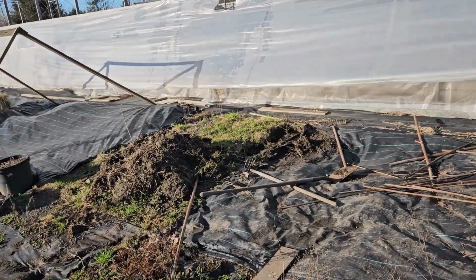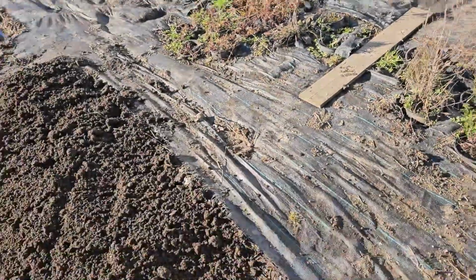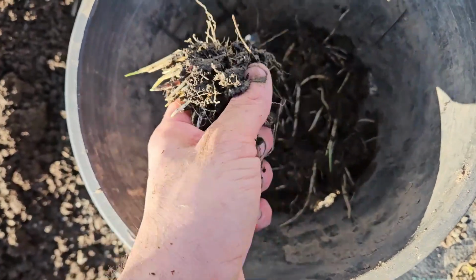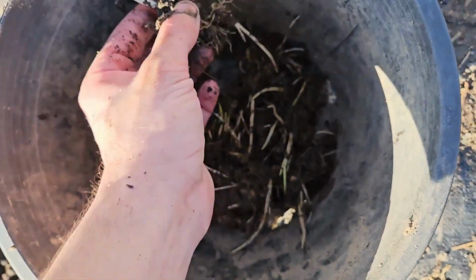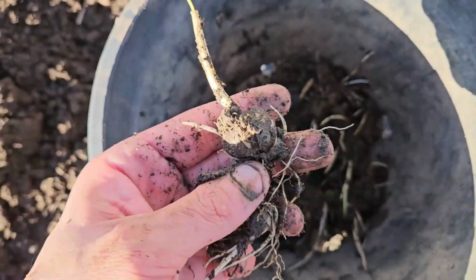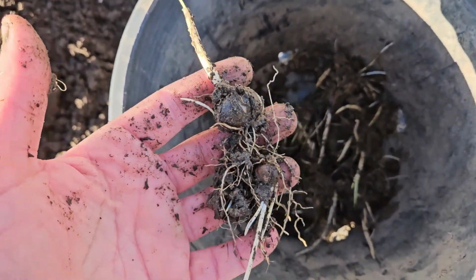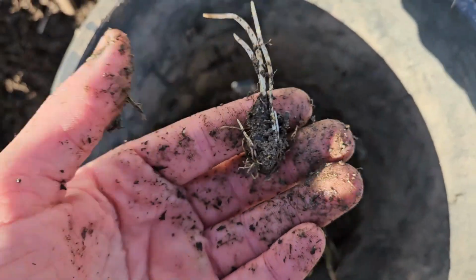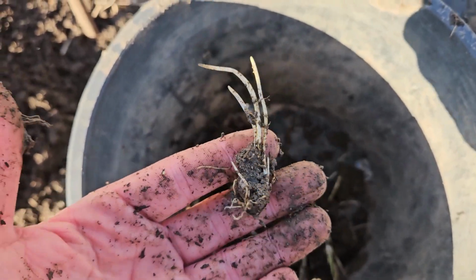It's going to take a while, so I'm probably not going to finish today, but I want to show you guys what we're doing here. We have these bulbs. Some of them are quite large, some of them are quite small. Hey, there's an average sized one. There's a little tiny one that's probably an offshoot of one of the more mature ones.